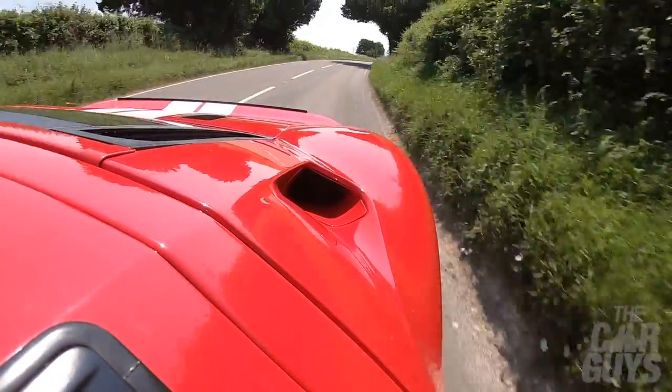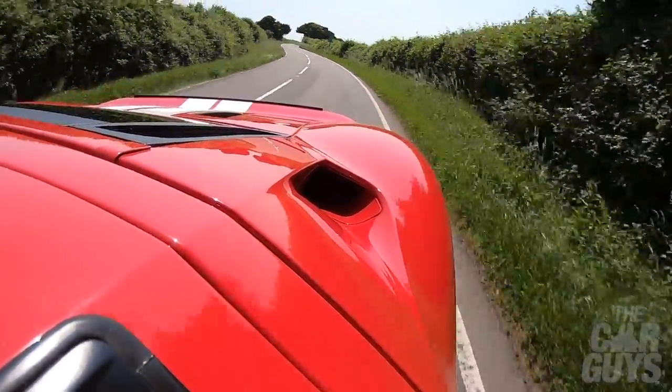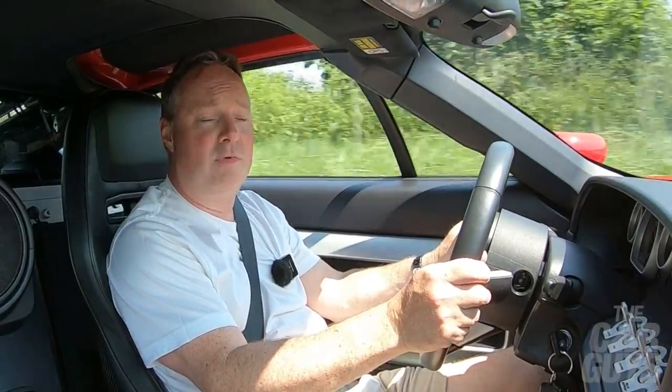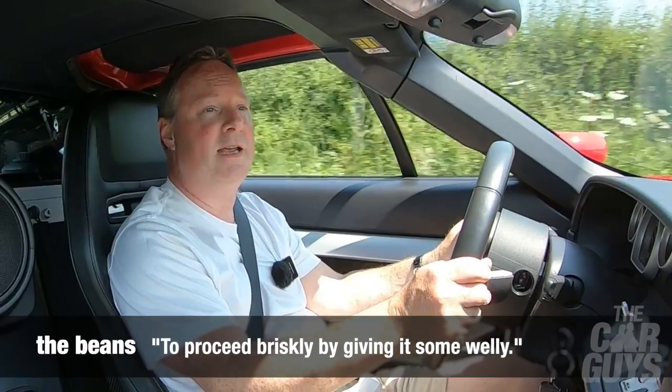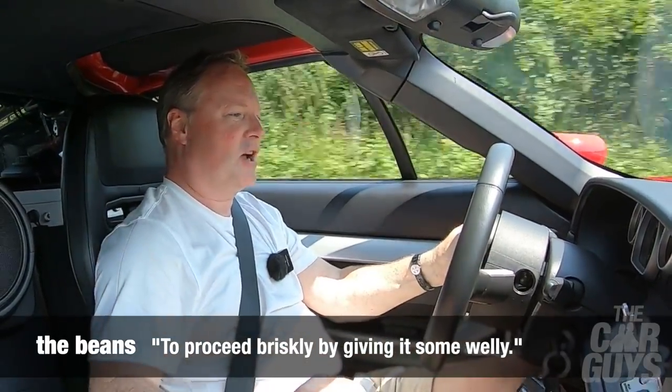Oh, I think we're going to have to attempt some beans here. I think this is the right place to do it. I'm going to put it down to second. Here we go then. Are you ready, everyone? Ready for some beans in a Ford GT? Here we go. Foot down. There comes the power. There's the supercharger.